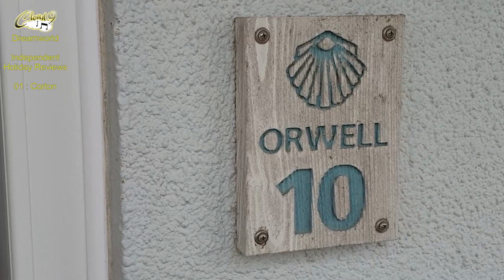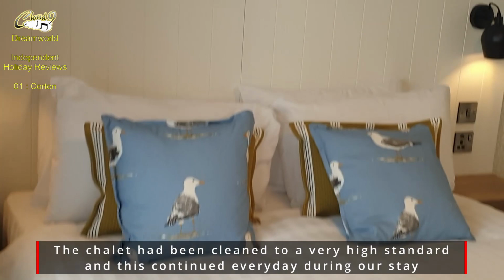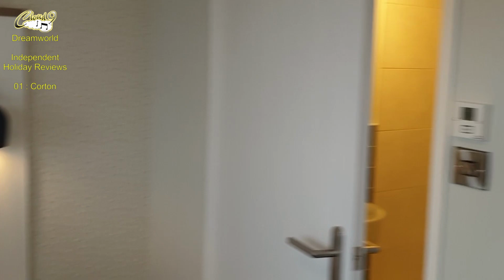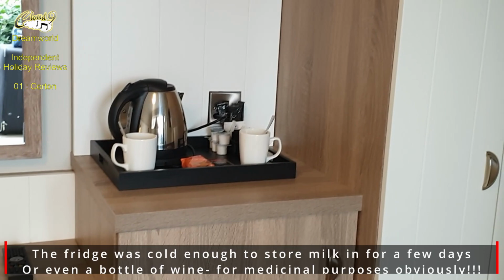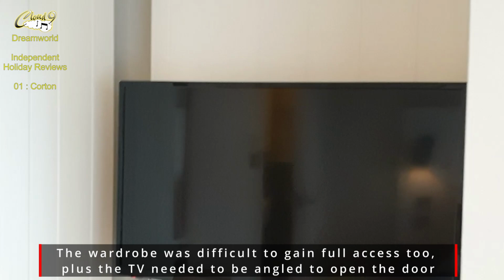which is supposed to be a standard chalet, but it looks very nice, nicely fitted out, and little bedside cabinets and lights and dressing table, tea, coffee. Oh, there's a little fridge down there. Not meant to have a fridge. I don't think this is a standard chalet. I think we've been upgraded.